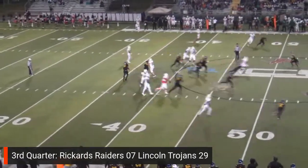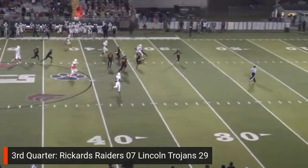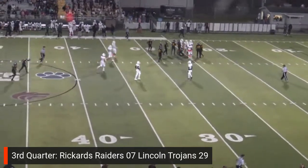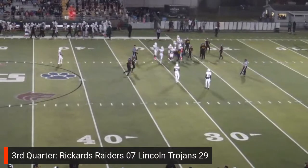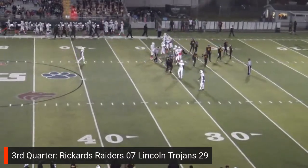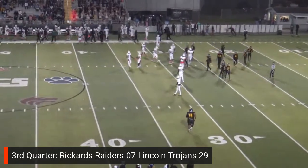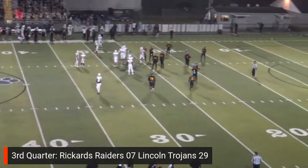Through the middle, untouched. He's at the 50. Good spin move. Bad tackle there, still running at the 25. Down. He ran through a hole. He wasn't touched till he got to the second level. And then it didn't look like they wanted to tackle him.